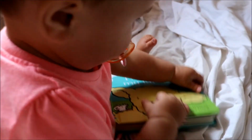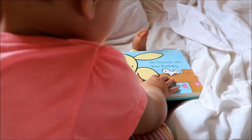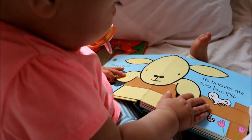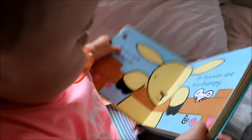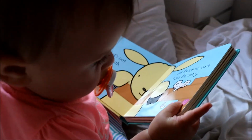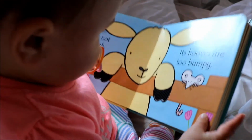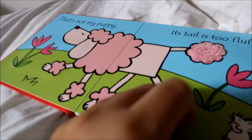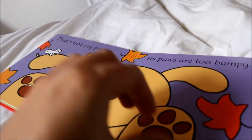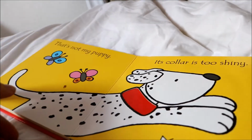The illustrations are beautifully bold and colourful, and each page has a touchy-feely patch to match the description of what's shown. For example, That's Not My Lamb, its hooves are too bumpy. Florence absolutely adores these books, and they're great for keeping little fingers busy and minds occupied wherever you are. I often pack one of these in the bag while we're out and about, as I know it'll keep her entertained for a little bit in the car or the pram.